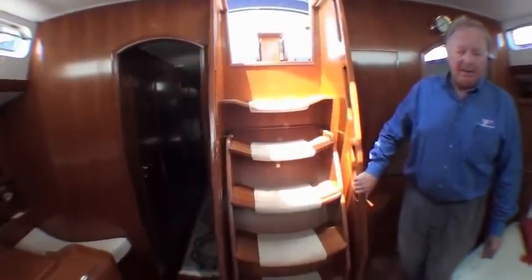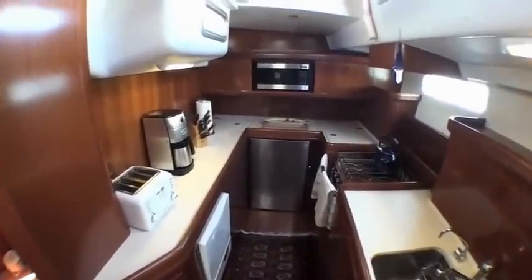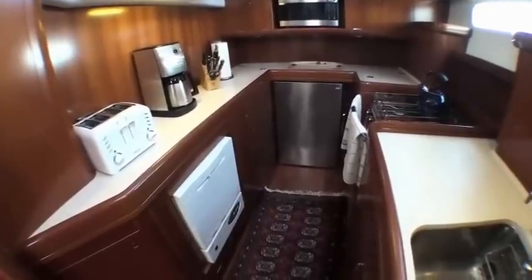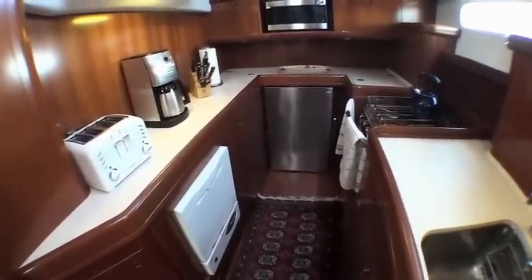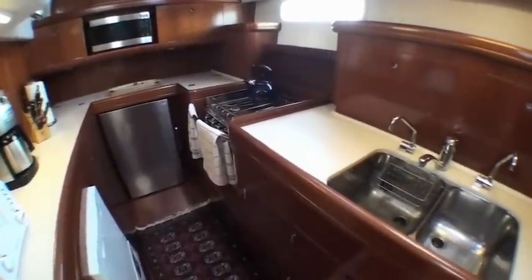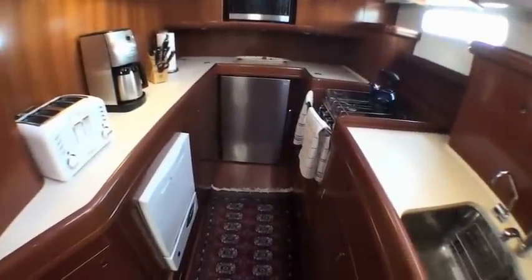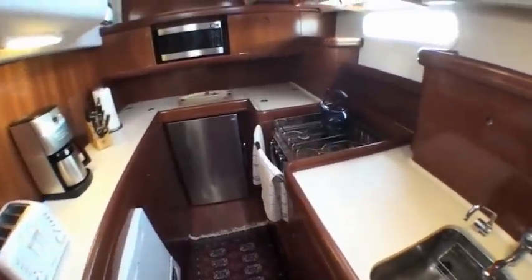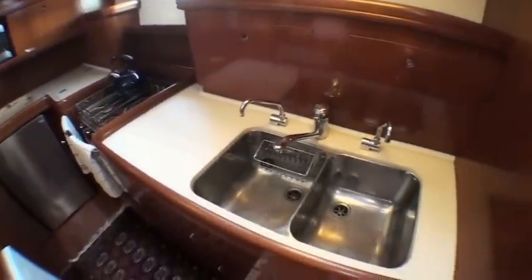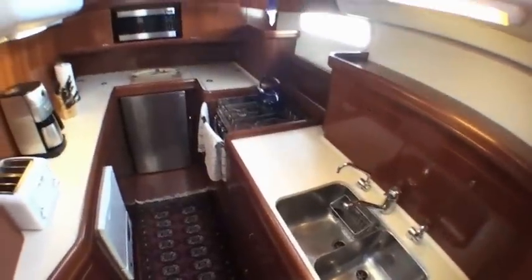And let's have a look at the galley. The galley features a very nice, spacious refrigerator, as well as a large deep freeze next to it. It's got the microwave, it's got dry goods storage, and the built-in dishwasher, built-in 4-burner stove with oven, with an exhaust fan over, double stainless steel sinks, and just about everything you could want in a kitchen. It's beautiful.